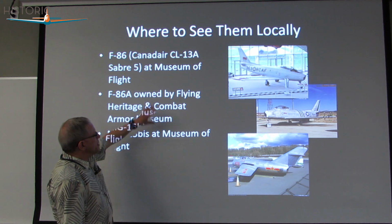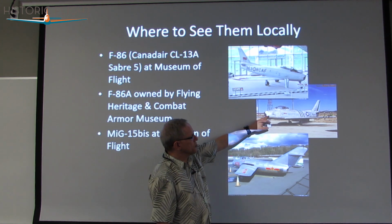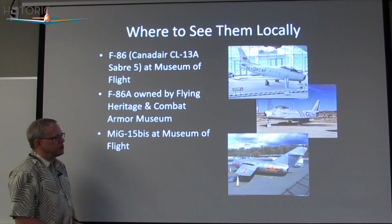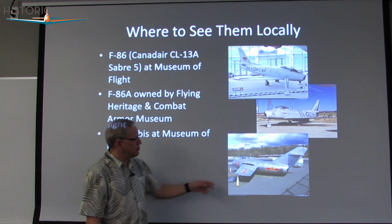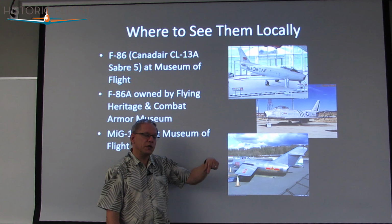markings. The Flying Heritage and Combat Armor Museum owns an F-86A. This is a photo of it, but I don't know where it is. It's not on display. Hopefully it's being restored at this point. And then lastly, when the Museum of Flight bought the Champlin collection out of Arizona, a MiG-15bis came with it, and you see it here at the Museum of Flight, painted in Chinese markings, and it's now on display in the Great Hall.